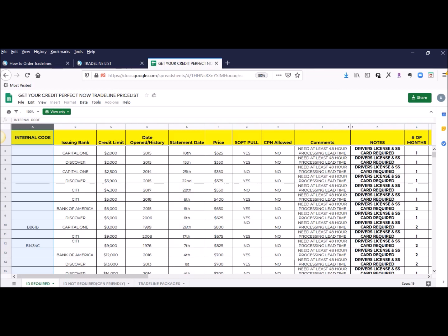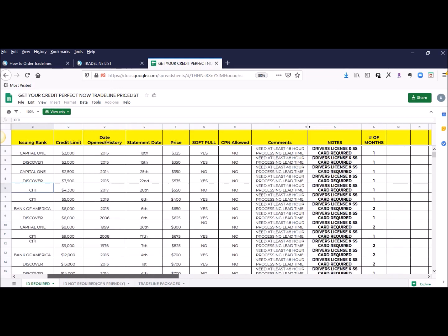Now on this particular page, because it is an ID required section, we do not allow CPNs on any of these lines. So that's what that field means. Comments, again, most of our trade lines are going to require at least 48-hour lead time in order to make sure that you get added to the particular trade line.